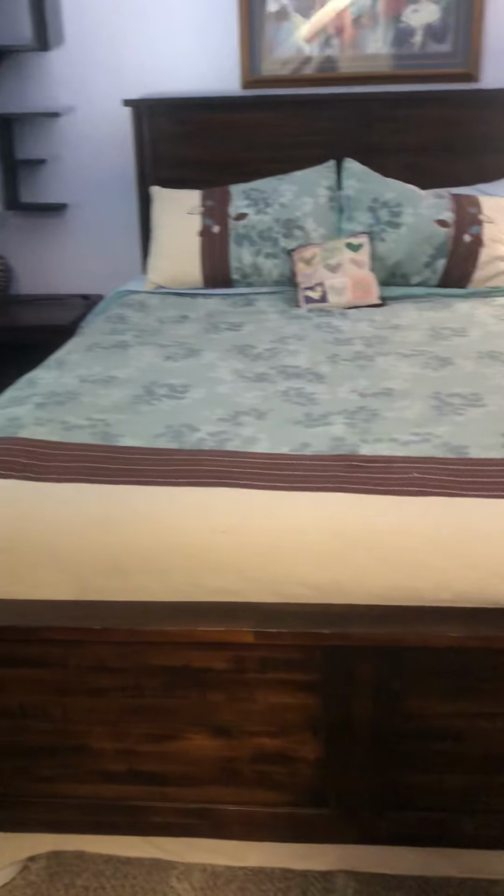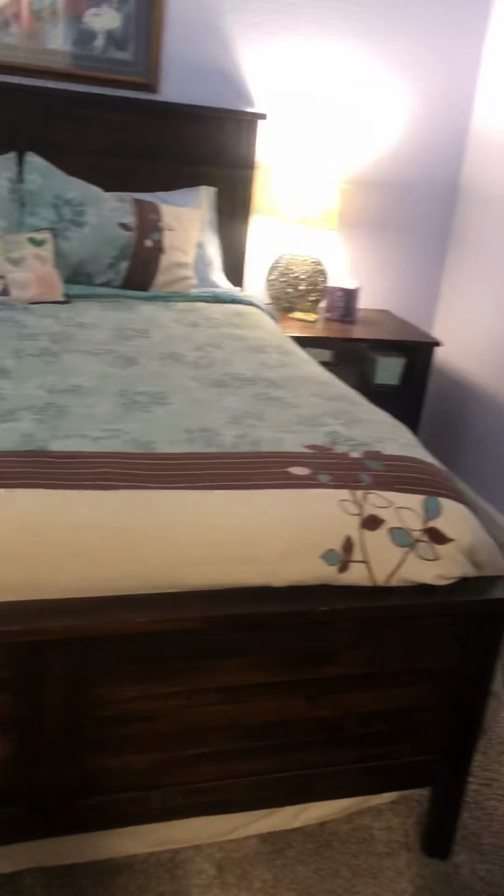And there's private access outside. Ooh, that's cool. Look at that. Barn door on the bedroom. Good size bedroom. I don't know if that's a queen or a full, but good size bedroom. Down here. Nicely done, nicely decorated. Good windows.